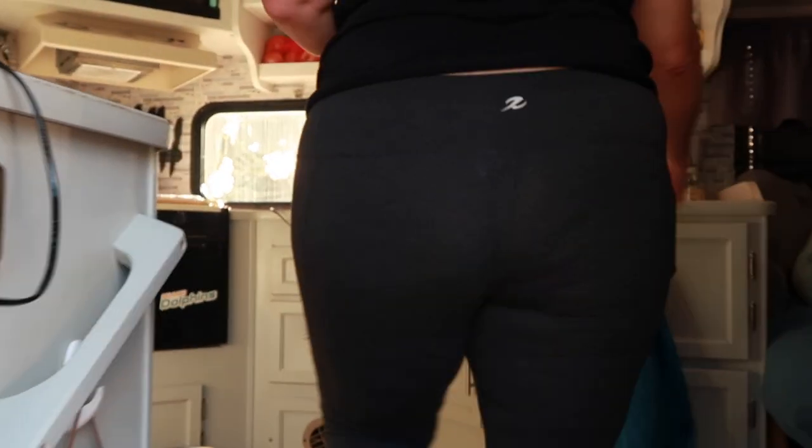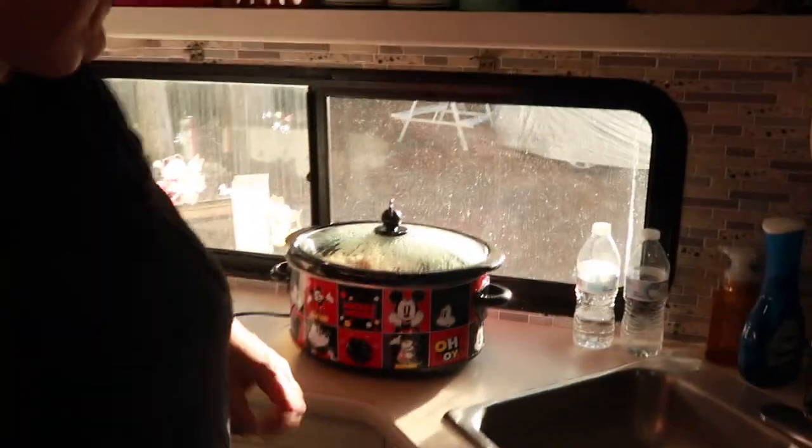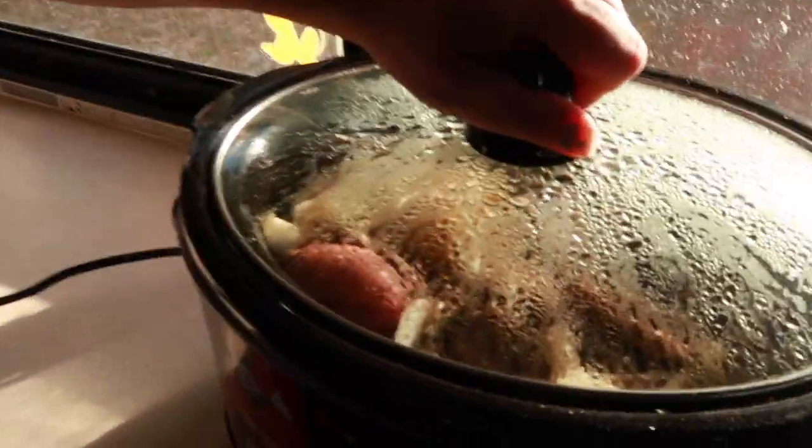We're going in. Bye, puppies. Smells good. What do we got? Basically, it was a pork loin filet, 2 pounds. I just dropped that in the crock pot with some garlic and herb.